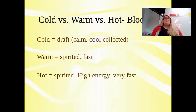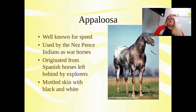Warm means that they've got some spirit to them, they're very lively, and that usually equals a lot of speed, which is a good thing. Then we have hot. A thoroughbred, like a racehorse, would be hot-blooded. They are very spirited, maybe hard to handle because they're high energy and they're going to have extreme speed, which is what you would want in a racehorse. If you're just getting into it, you probably aren't going to buy a draft horse if you just want a riding horse, but you would want something more in the warm range and not the hot range.